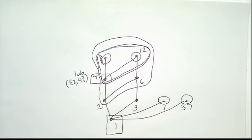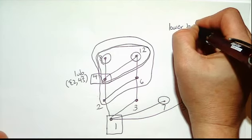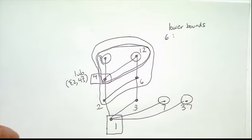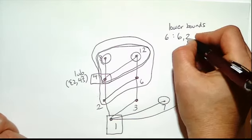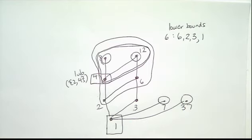Okay, so lower bounds work very much like upper bounds, except we're talking about whether we can go down to reach something from a point. So on this one, let's figure out what lower bounds for 6 are. So we can reach 6 from 6. We can also reach 2 and 3. And we can reach 1. So those are lower bounds for 6.